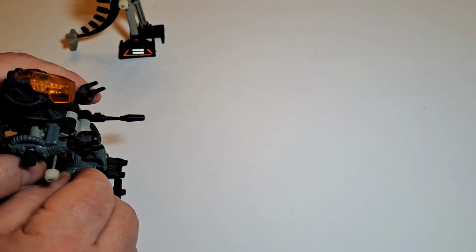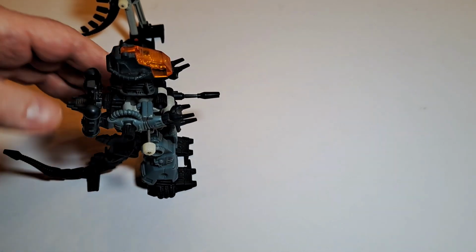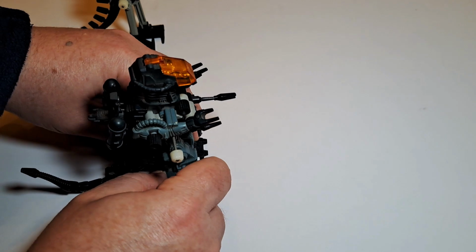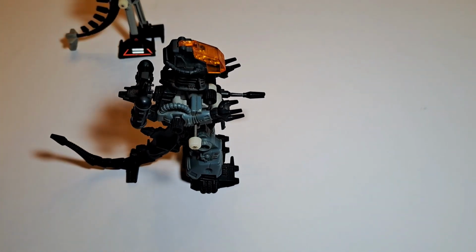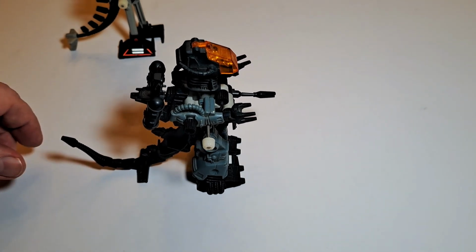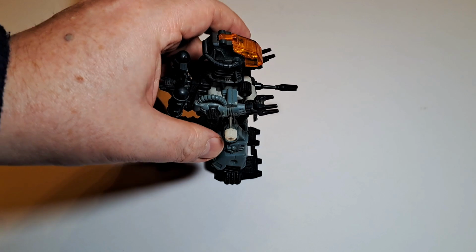If I lift him up, he'll probably start going at a rate of knots. It may be that he's not in quite the right position. His parts might need a little bit of tightening and so on to try and free him up. But he kind of wants to go. He just can't quite do it. It's nearly there. Very nearly there.